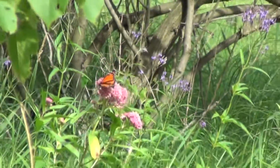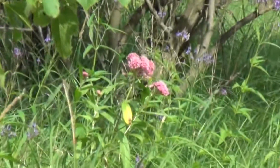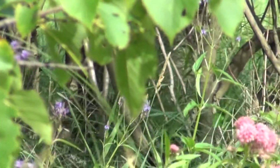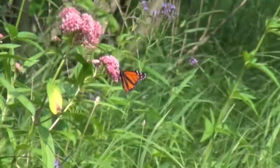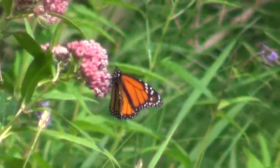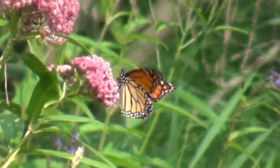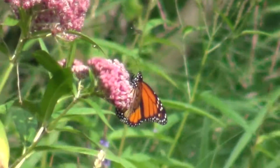It looks like a second one is trying to come around too. Oh, I don't see where he went. Oh, there he is. We need to protect our pollinators, save the habitats.